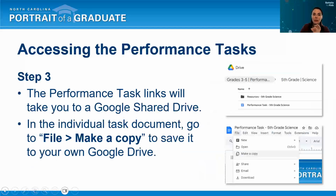Now, to make these really usable and accessible and educator friendly, we want to make sure you could actually get to them. So when you click on the performance task grade span link, it opens up into a Google Drive where you can access the resources. You can see on the screen here, this example takes you to task resources for grades 3 to 5. And then there is a 5th grade science task there, and you'll find the task in a Google Doc format and all the support resources linked.